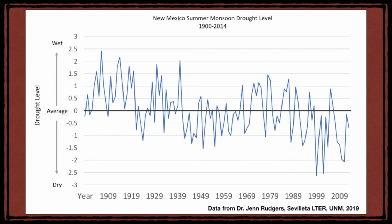Let's look at one more graph. This one shows drought levels in New Mexico since 1900. Look at the y-axis on the left. Positive numbers represent wet years, and negative numbers represent dry years. Over the past 120 years, does it look like New Mexico has gotten wetter, drier, or stayed the same? It looks like it's getting drier.